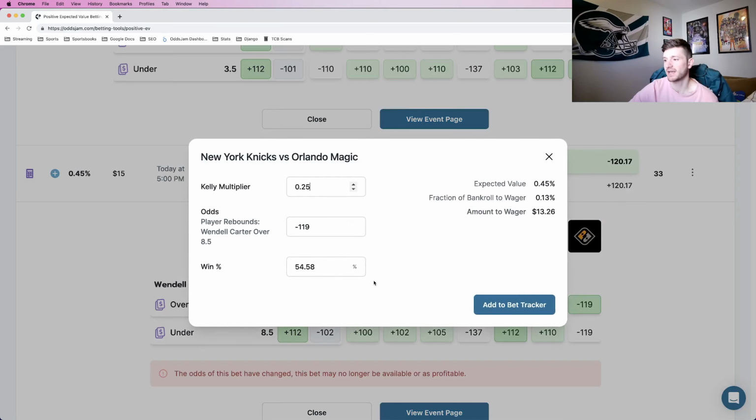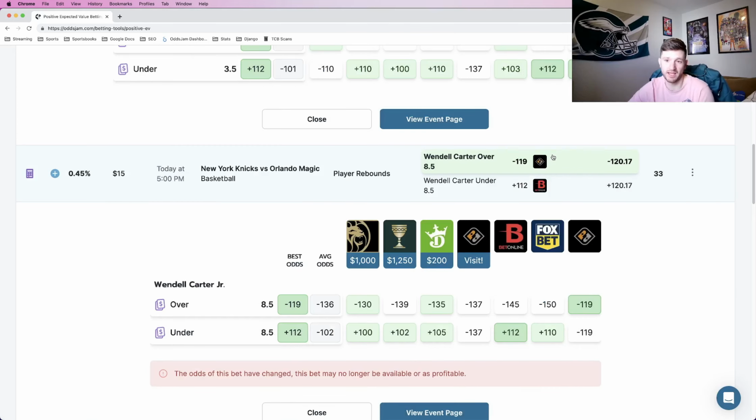And then you want to look at win percentage. We're still above that 54.5% break-even line at 54.58. So that's why this play is profitable. That's why it's good to add on PrizePicks. That is play number 3, Wendell Carter over 8.5 rebounds.